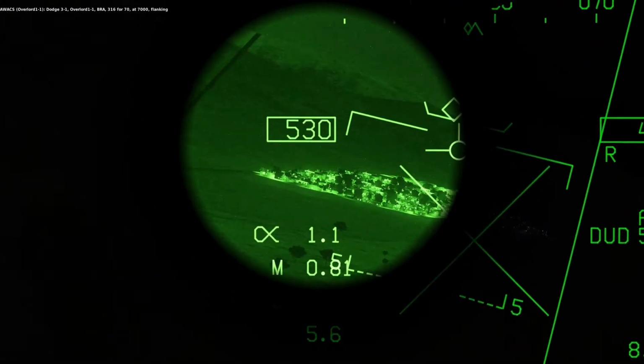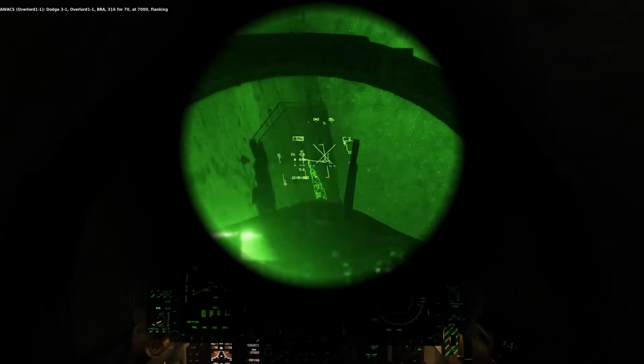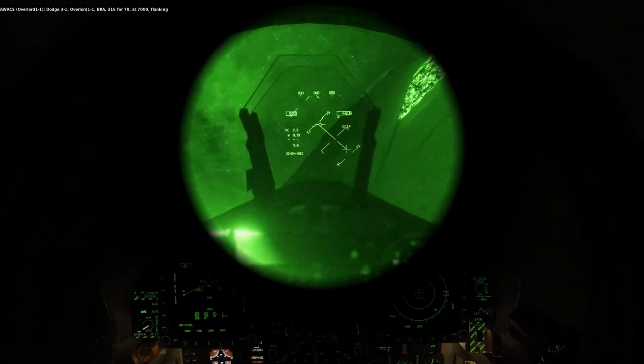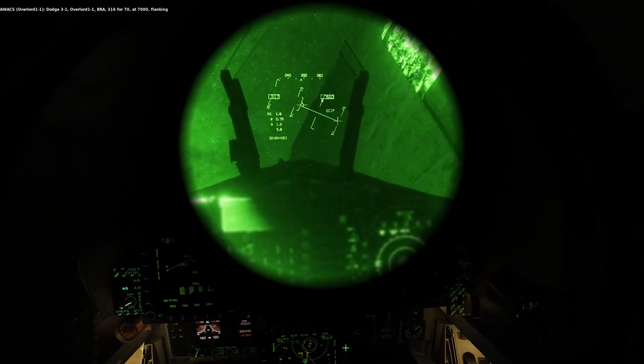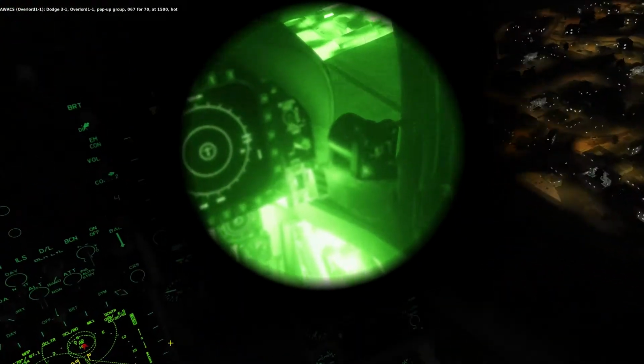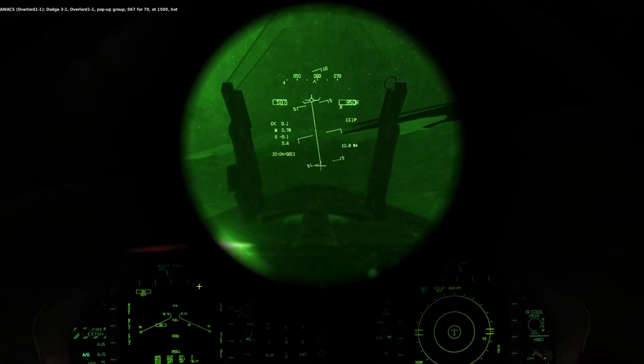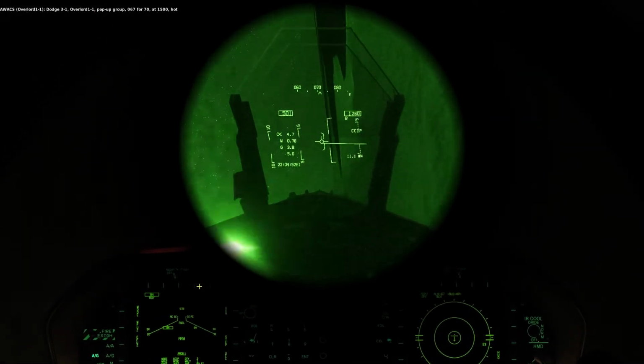Dodge 3-1, Overlord 1-1, Bra 3-1. I don't see the target. I'm going to... Hang on, how far out are we? From waypoint... Dodge 3-1, Overlord 1-1, pop-up group 067. No, waypoint 4, damn it. Okay, we're still 10 miles out. 500 hot. No need to pop up. Wait a minute, did I just screw up my INS?